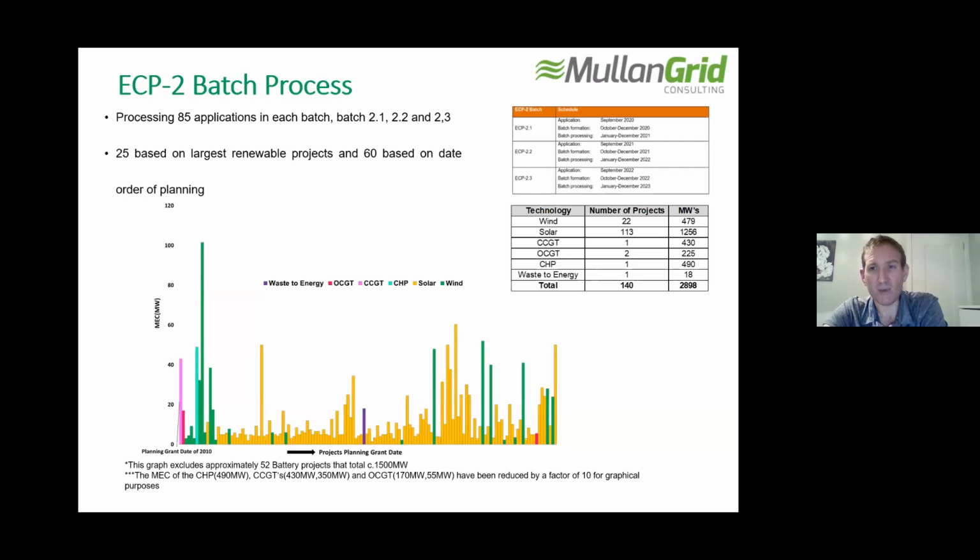So that was viewed as a way of balancing, making sure we have enough large-scale renewable projects going through the system to make sure the RESS auctions, which is the support scheme, are kept competitive, but also that people who've been waiting in the queue quite a period of time will get processed. So that's the ECP-2 batch process. That's really for generators looking for export capacity of more than 500 kilowatts that aren't community projects.